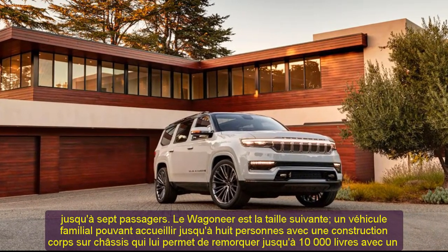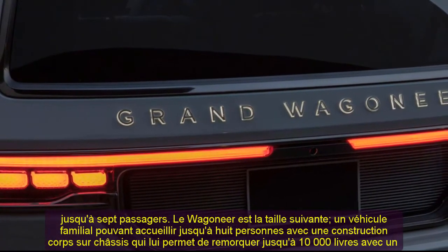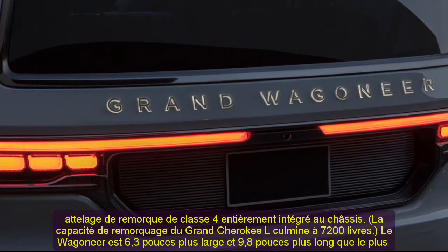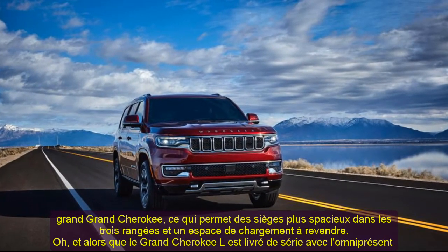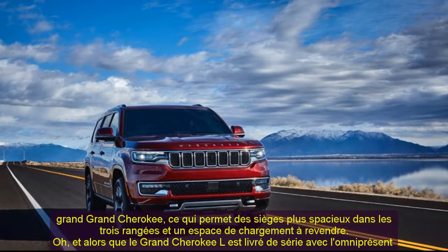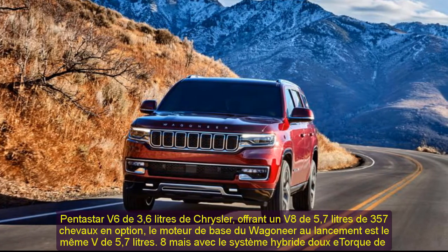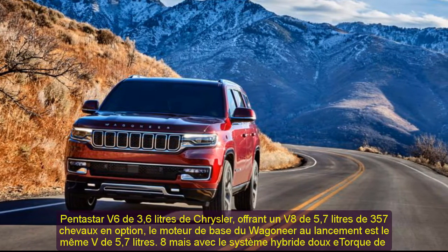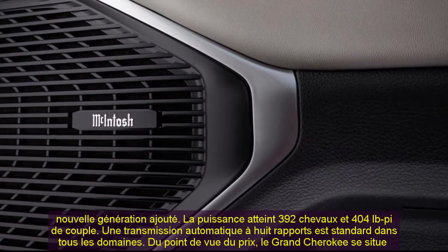The Wagoneer is 6.3 inches wider and 9.8 inches longer than the largest Grand Cherokee, which makes for roomier seating in all three rows and cargo space to spare. Oh, and while the Grand Cherokee L comes standard with Chrysler's ubiquitous 3.6-liter Pentastar V6, offering a 357 HP 5.7-liter V8 as an option, the Wagoneer's base engine at launch is that same 5.7-liter V8 but with the next-generation eTorque mild hybrid system added on. Output jumps to 392 horsepower and 404 lb-ft of torque. An 8-speed automatic transmission is standard across the board. Price-wise, the Grand Cherokee is in the $40,000 to $60,000 range, while the Wagoneer starts just under $60,000.